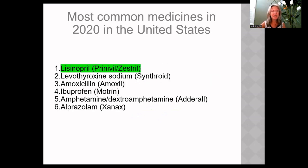These are some of the most common medicines in the United States. As of 2020, I'm sure they've changed in order a little bit, but let's look at this. So the name is the generic name of the medicine. In the parentheses is the medication that is a brand name. So the brand name of the medication. So the common name, the general name, the generic name, and then the medicine's name. So we're going to talk about Zestril to start.